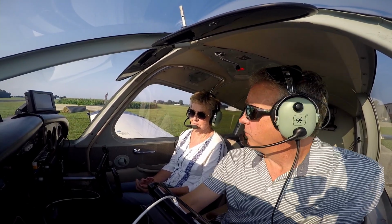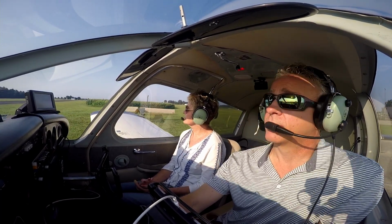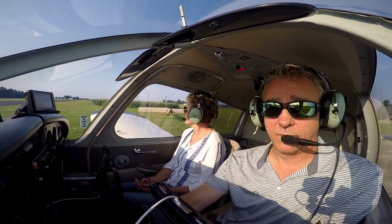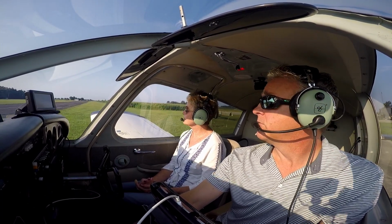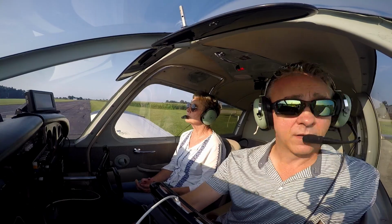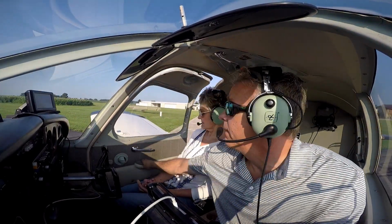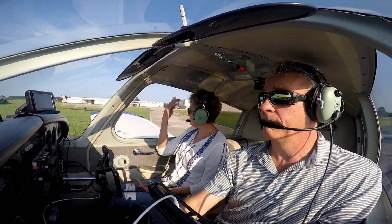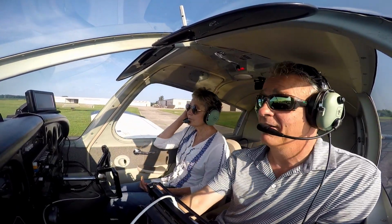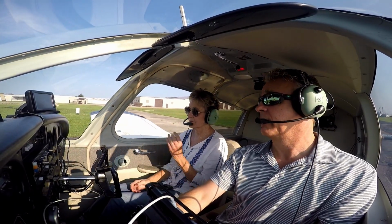Shelby traffic, Cherokee 4257 Juliet departing runway 18, Shelby. All right, let me get that. Nope. There we go. Sorry. No, you're good. All right. Here we go.